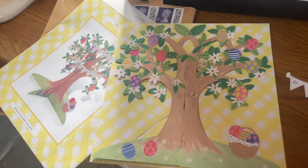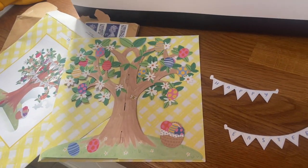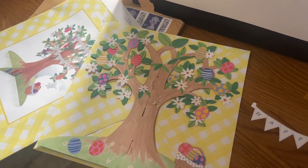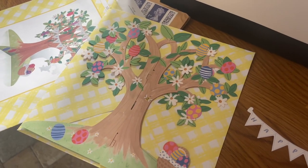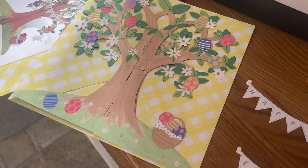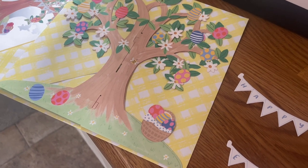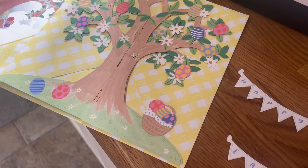Oh, so we've got a wonderful pop-up Easter card. So we've had a lovely letter. So I'll let you look at my little Easter card while I read it. Are you ready? Hi Jayne, enclosed the Easter card, sending best wishes to you and your family. I left it in the original envelope because last time I took one of these cards out to write on it, I damaged it, so I'll let you do it instead.